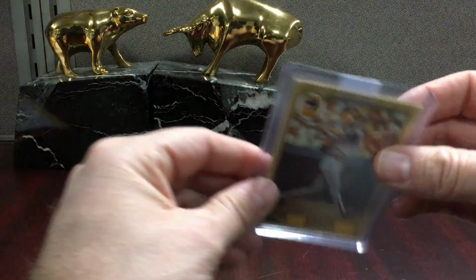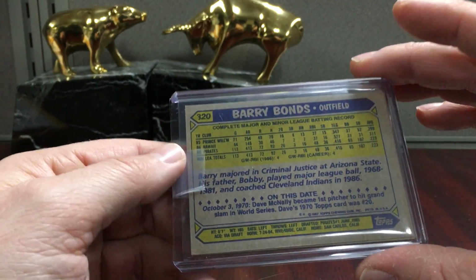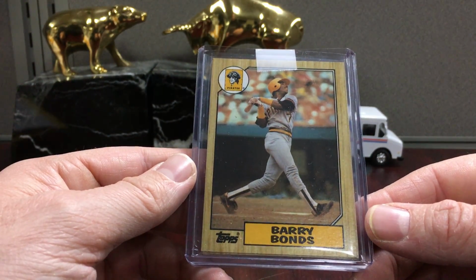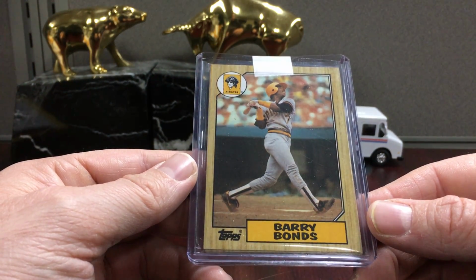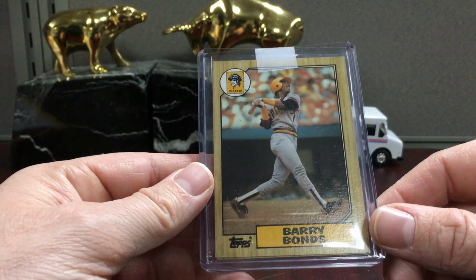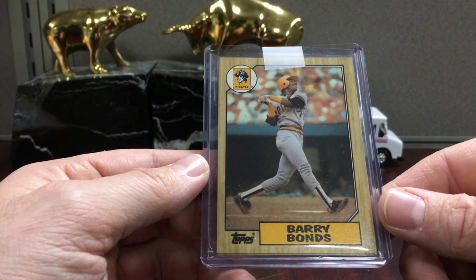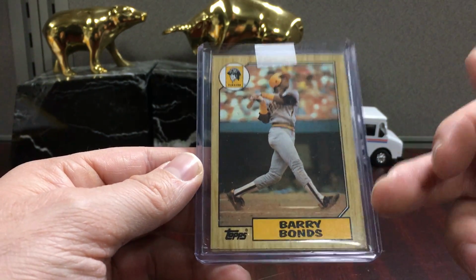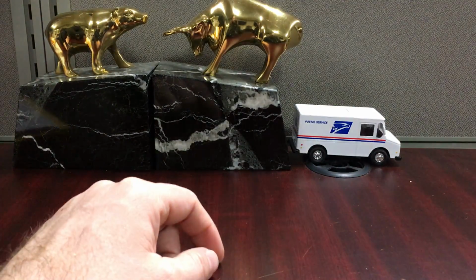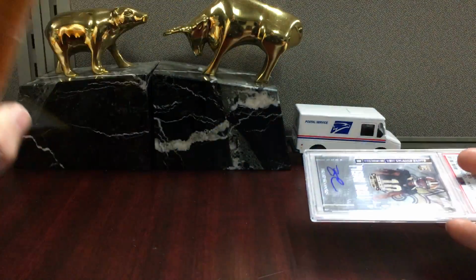Barry Bonds lot. It looks like there's about 5 in here. So 5 of these '87 Topps base rookies. From my experience, this has been a very tough set to judge and grade too. Because the borders have this wood grain finish, it's just kind of tougher to see when a corner's dinged or pushed in. So you gotta look really close at these ones. But I have gotten, I think, one PSA 10 and a few 9s in my career with that one.